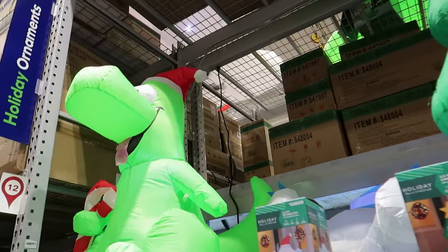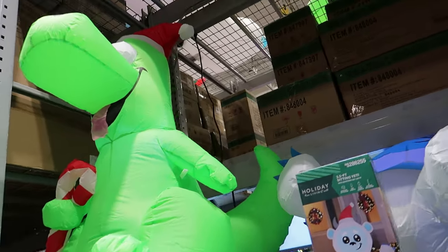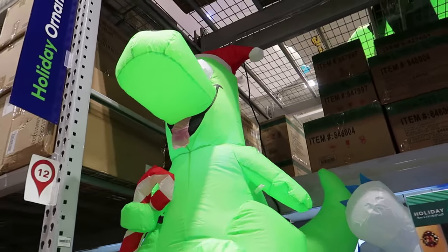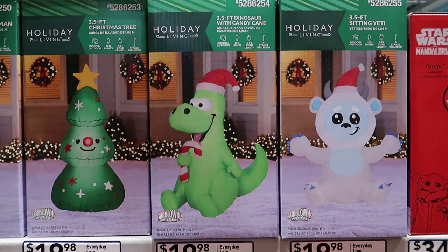Oh, and look at this guy. What is this guy? He's like this green dinosaur type guy. He's got a little candy cane and a hat. Here's a better look at him. Look, he's licking the little candy cane.